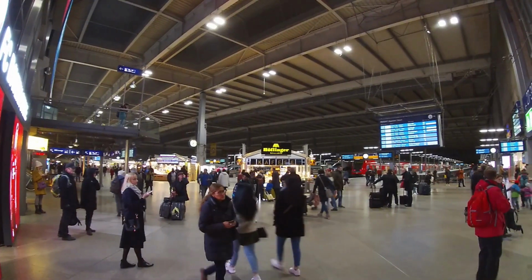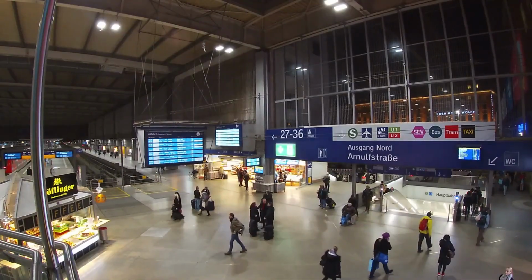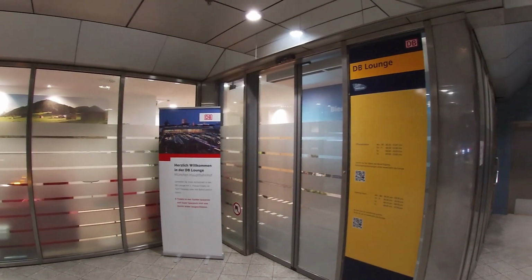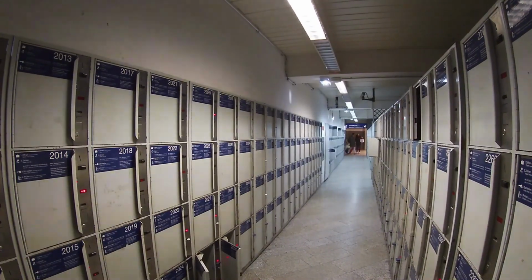Most local trains can be found at the platforms with the higher platform numbers. So from 39 to 26 for example. From here you have to walk a little bit to the other parts of the railway station, but everything is indicated really well. At the first upper level you find a DB lounge for first class passengers.